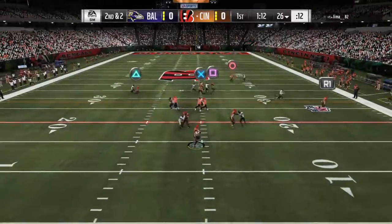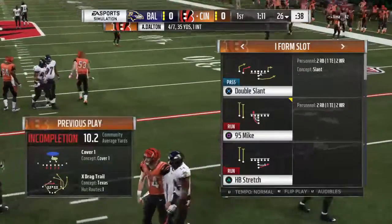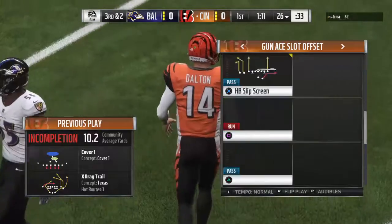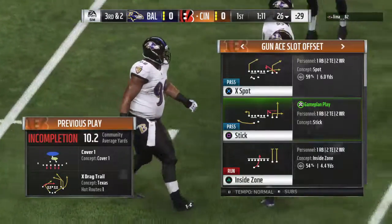2nd down, Dalton. And that's incomplete. That one didn't quite make it to the target, but that's not always a function of the strength of the arm of the quarterback, is it? Sometimes there's just too much pressure there. In any case, the ball doesn't arrive.